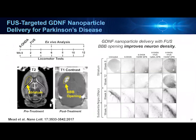It's similarly been shown in a 6-OHDA rat model of Parkinson's that the use of non-viral vectors for targeted GDNF transgene expression is improved by focused ultrasound blood-brain barrier disruption in the striatum, as shown here. So this is a T2-weighted image of a rat brain, and after BBB opening, you can see the region of T1-weighted contrast enhancement in the striatum. In this case, the vector is once again a brain-penetrating nanoparticle. The TH-stained images shown here show dopaminergic neuron density is restored in a superlative manner by FUS-targeted GDNF BPN delivery.